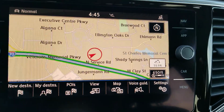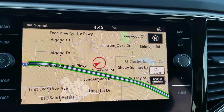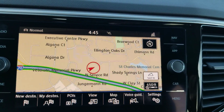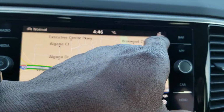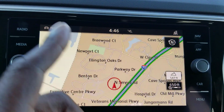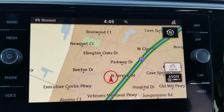So I want to show you guys something real quick. On the navigation, especially on Volkswagen navigation, notice that this navigation is pointing up for north. That is a default setting where your navigation automatically points up for north. If you want it to point true north at all times, you just touch the little north icon and it resets to true north, and that'll change your orientation on your navigation.